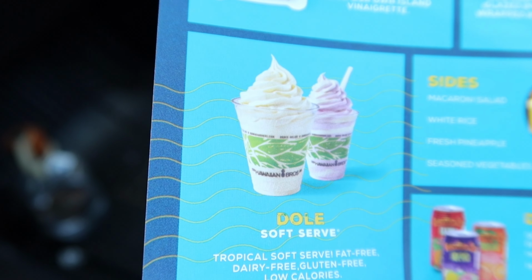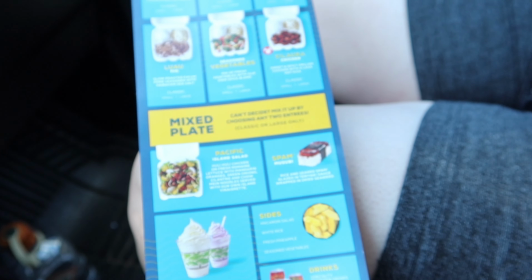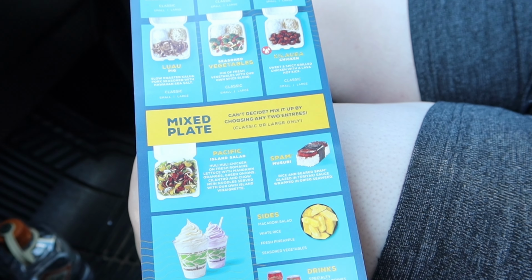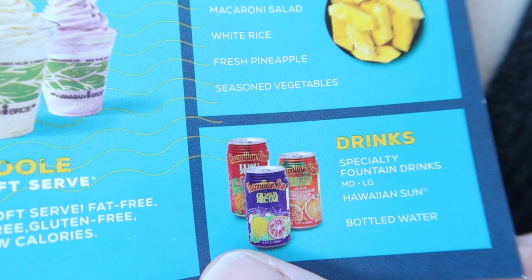They actually do call it a Dole soft serve. I think Dole Whips in general are produced by the company Dole, and Disney just added the Dole Whip to it. Yeah. And those are the drinks we ordered. Focus, there you go. But yeah, that's the menu for Hawaiian Bros. It's not bad at all. 10 out of 10 would totally recommend.